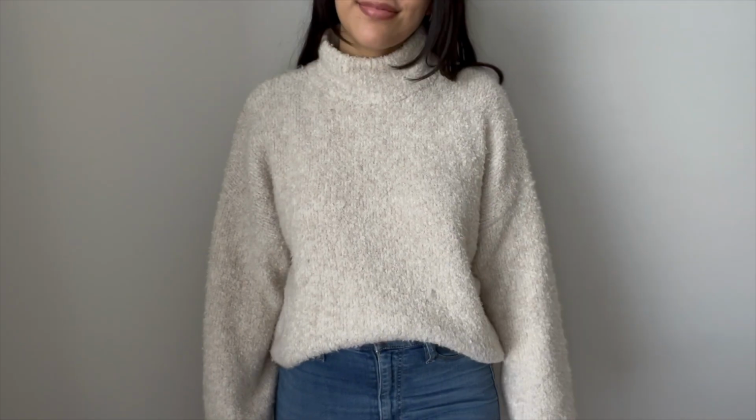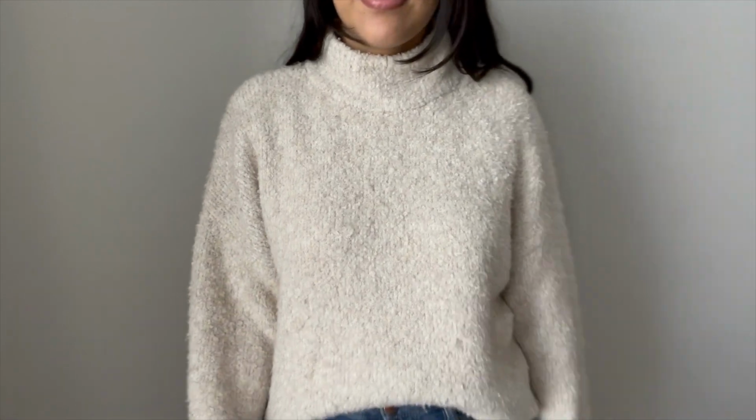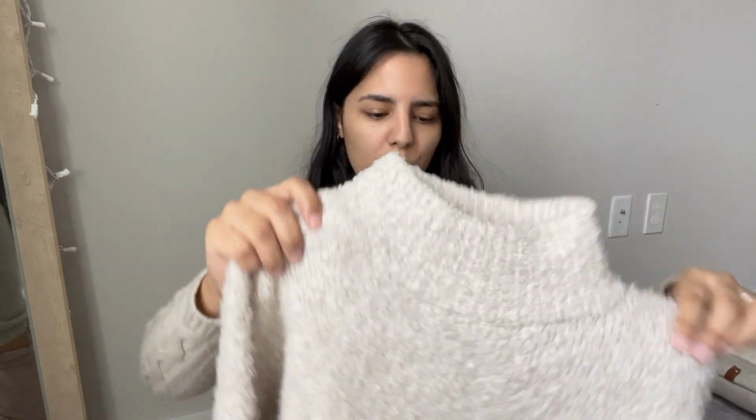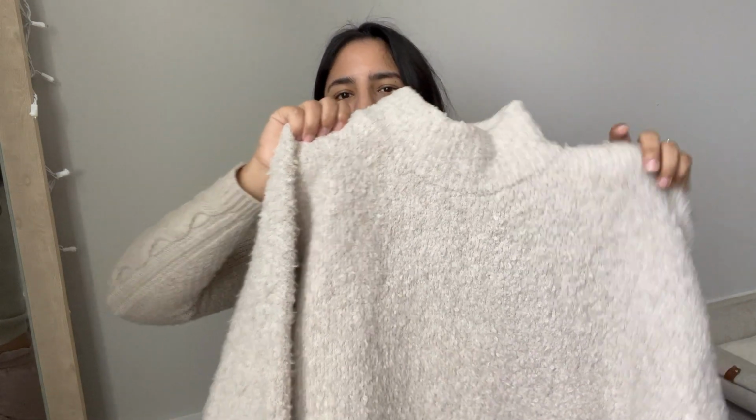And then another mock neck sweater is this one. I think this was originally from Target. It's the Universal Thread brand, but I got it thrifted at Plato's Closet. I think this might be my favorite piece of my whole capsule. I know that's difficult to say, but I'm obsessed with this sweater. It's so super duper soft. I feel like you could even see the bounce when you squeeze it. It's super soft, super warm, and again, it's still really baggy and loose, so I can wear a lot of layers underneath and still feel comfortable, and I can move and have free range.